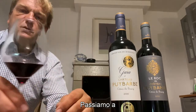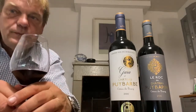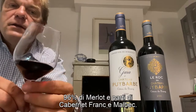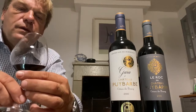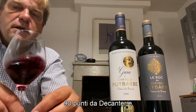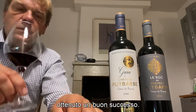Let's switch on to Leroque. Leroque 16, so the same vintage. It's basically pure Merlot, 96% Merlot and a little bit of Cabernet Franc and Malbec. This wine was rated 91 points by Wine Enthusiast, 90 points by Decanter, and won gold medals both in Bordeaux and Lyon. So it got some good awards.